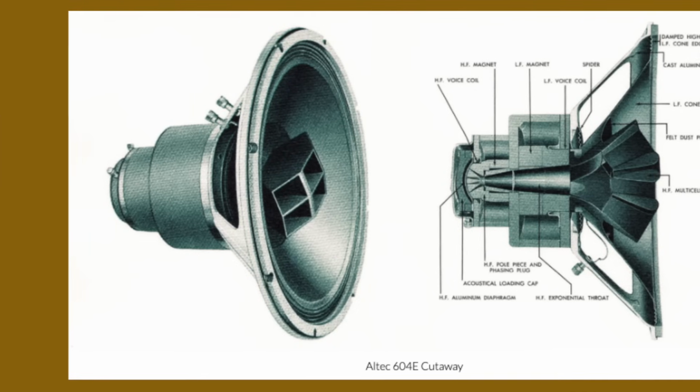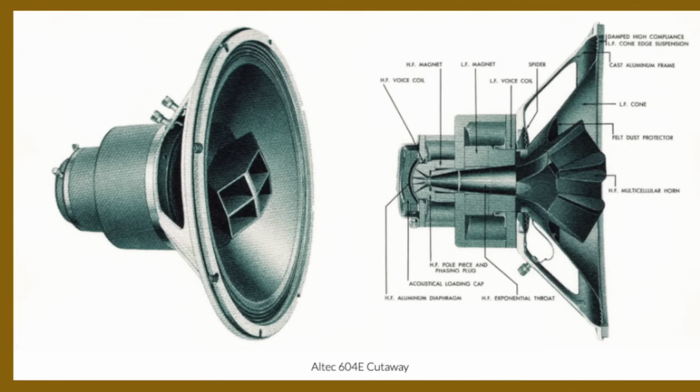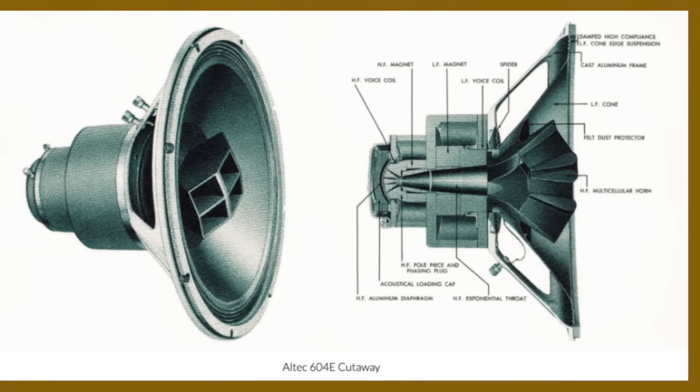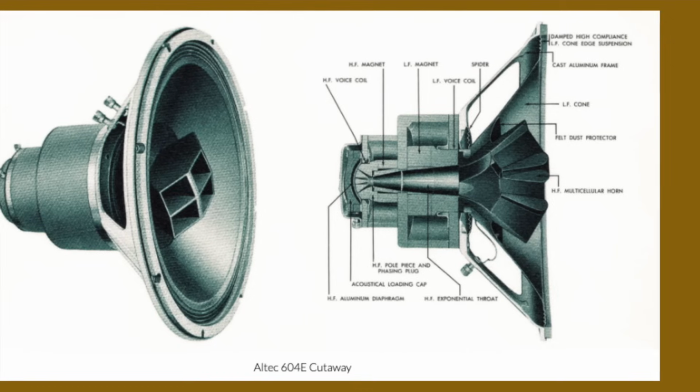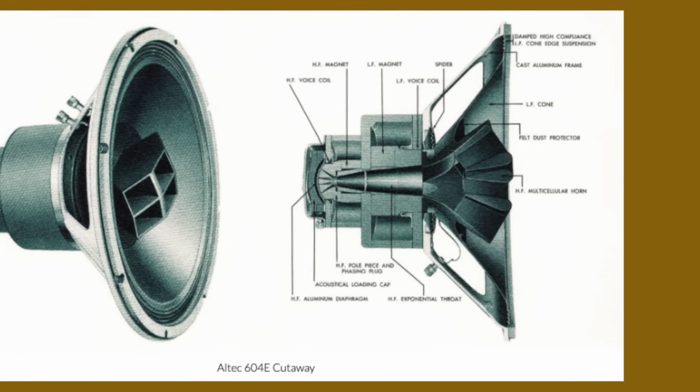Now let's take a close look at a true legend in the world of loudspeakers, the Altec 604 driver. This coaxial design enjoyed immense success for decades, becoming an industry standard in recording studios and a favorite for high-end home audio.